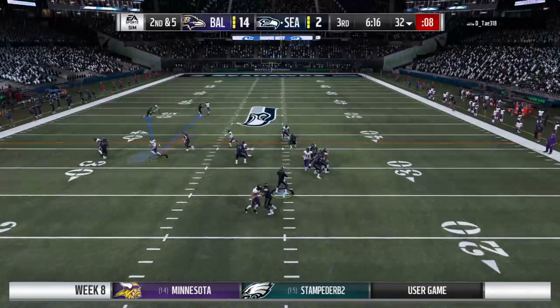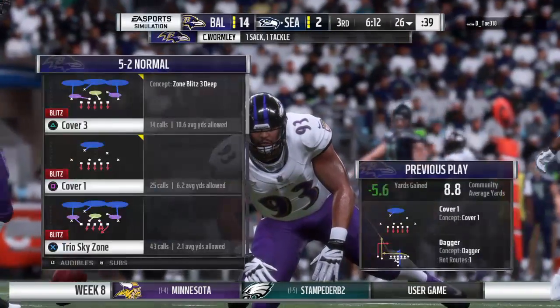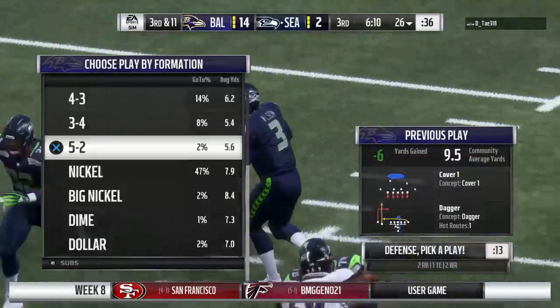Now Wilson to throw on second down. And the Raven pressure too much. Down he goes. Chris Wormley busting through to get him for a loss of 6.